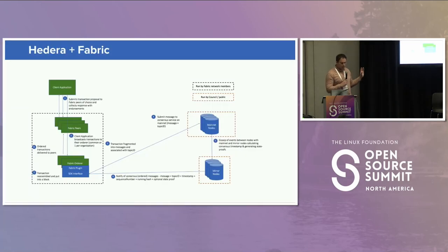And you can see in a little more detail what the flow looks like. We have a Fabric blockchain on the left that is connecting with the Hedera network on the right, and is submitting very basic messages that get incorporated in consensus and can act as timestamps.